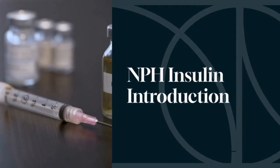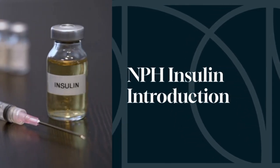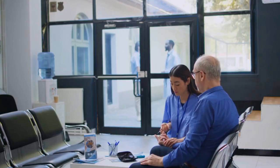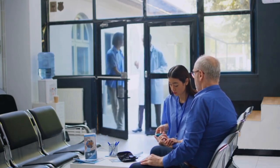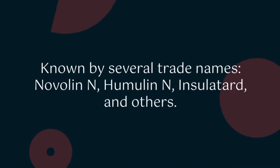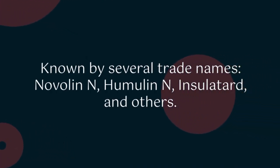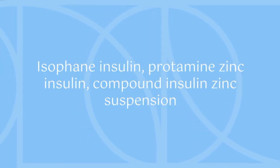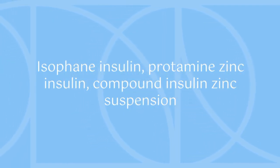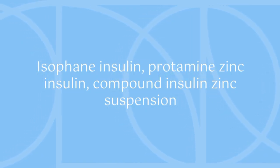NPH Insulin. Introduction. NPH insulin stands for neutral protamine hagedorn insulin. It is an intermediate-acting insulin used to control blood sugar levels in people with diabetes. Known by several trade names, Novolin N, Humulin N, Insulatard, and others. It is also referred to as isophane insulin, protamine zinc insulin, slightly different, and compound insulin zinc suspension, slightly different.